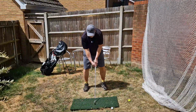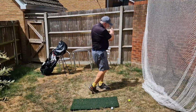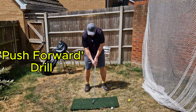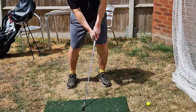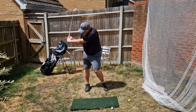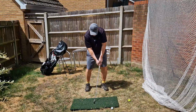Nice and smooth. What's another trigger we can use? Push forward trigger. So this is before taking the club back that way. I'm just going to push it forward. So it goes forward, back. And you make it a flowing movement.